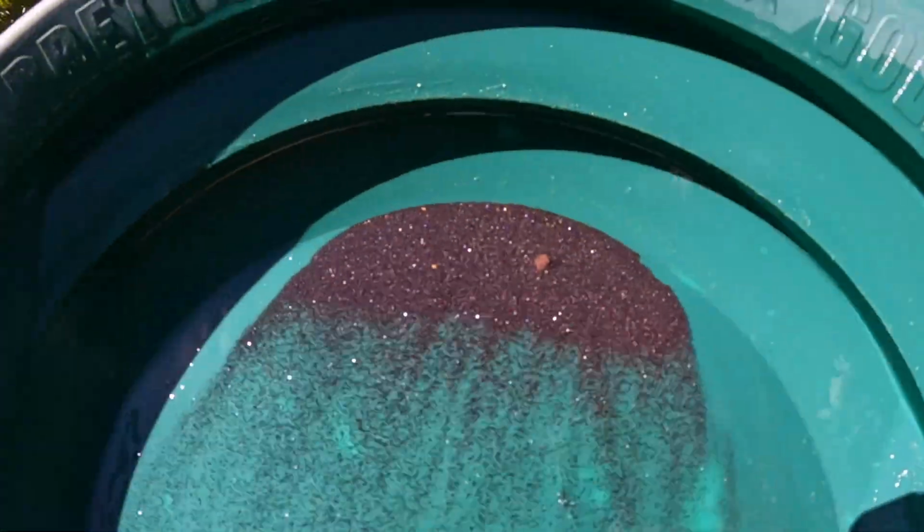So I panned out about 2/3 of a bucket, which was the top layer, which then kind of got mixed in with some more of the deeper stuff. Here's what we got. See it showing up here.